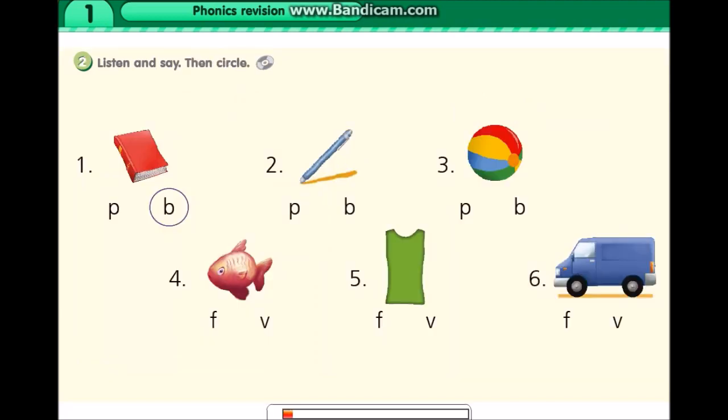2. Listen and say. Then circle. 1. Book. 2. Pen. 3. Ball. 4. Fish. 5. Vest. 6. Van.